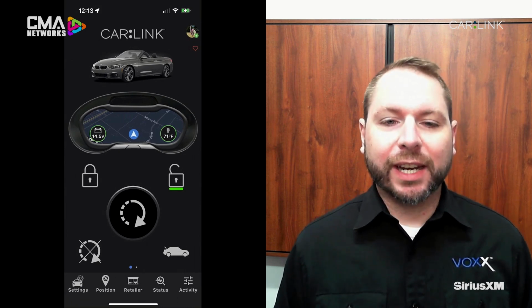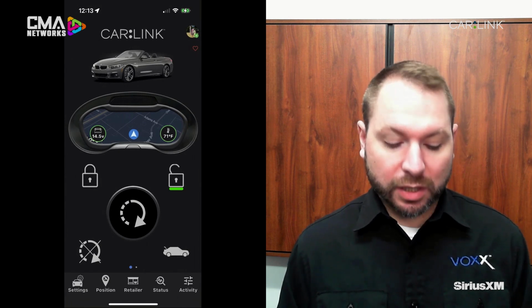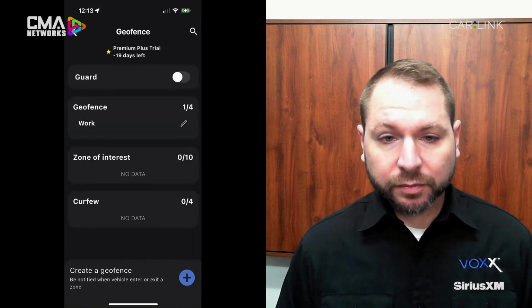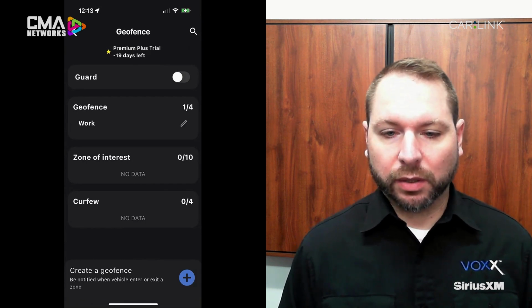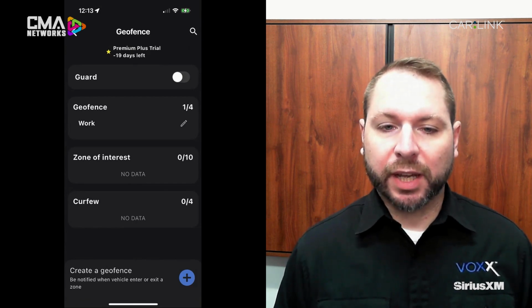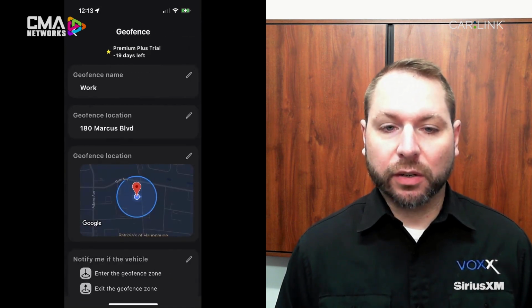So let's look at creating a geofence. It's very simple. At the bottom of the control screen, we just click vehicle settings, and then we click geofences. From here, we can see a list of any geofences that we've created. In this case, I have one around our work location. If we want to create a new geofence, we can just press the plus button at the bottom.